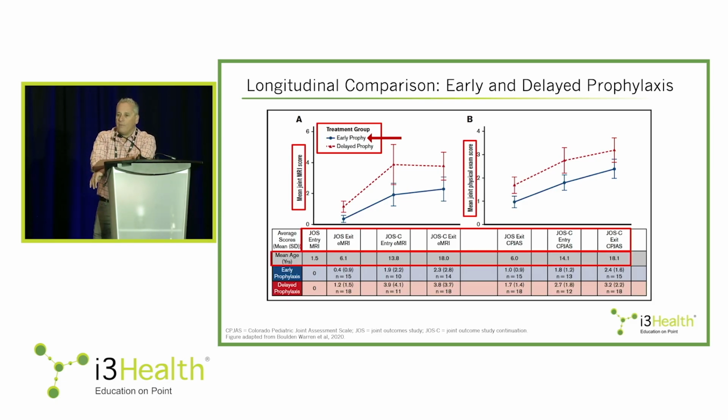So patients entered the study around the age of 1.5. They exited the first study at age 6 with an MRI, and then they re-entered the study when they were early teenagers, around 14, and exited at 18. So these are the same patients followed for about 18 years. And the point is, with standard factor therapy, even starting prophylaxis early and intensively, and on a study where patients were adherent, you still get worsening of the joints. The MRI gets worse, and the physical exam score gets worse. Now, admittedly, again, this was standard half-life factor VIII, and the factor trough levels were around 1 to 3%. And we know with the newer factor products we can do better than that.